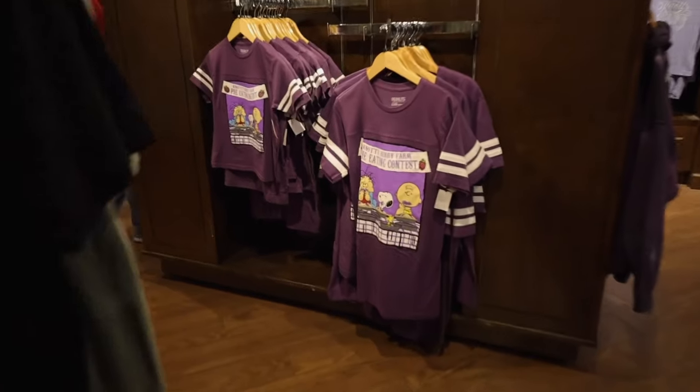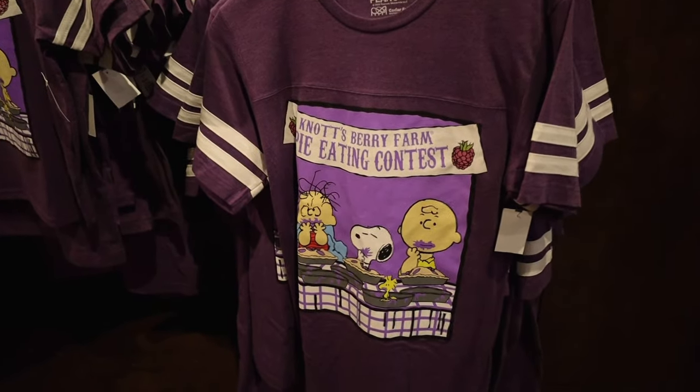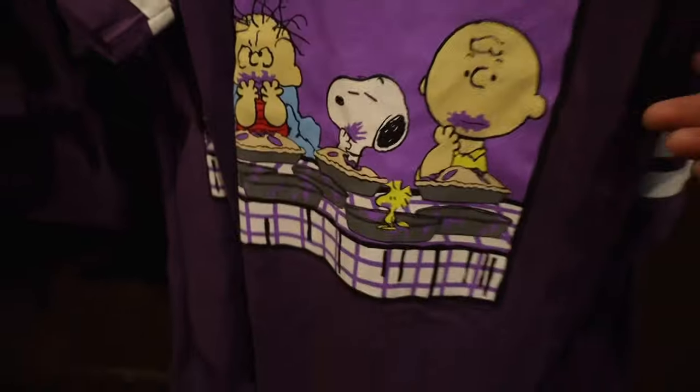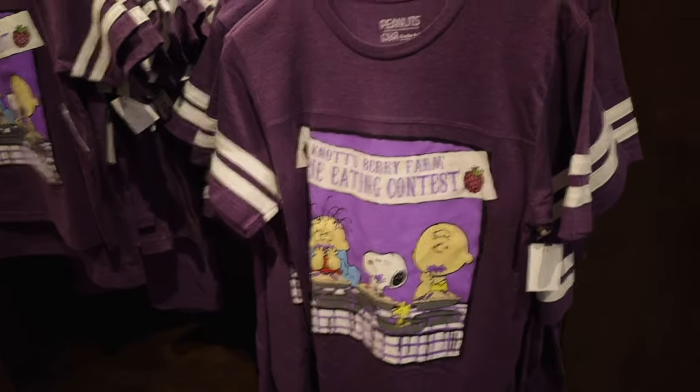Now, this is probably one of my favorite shirts this year. Look, Knott's Berry Farm, a pie eating contest shirt. They have it for the adults and they have it for the kids. The kids is gonna be $22.99, while the adults is gonna be $26.99. So about a $4 difference.